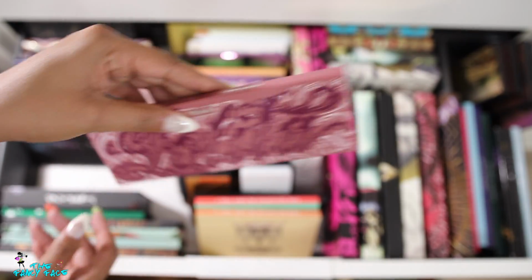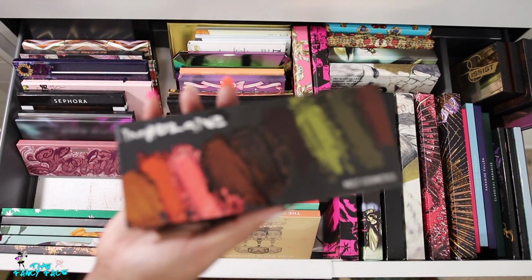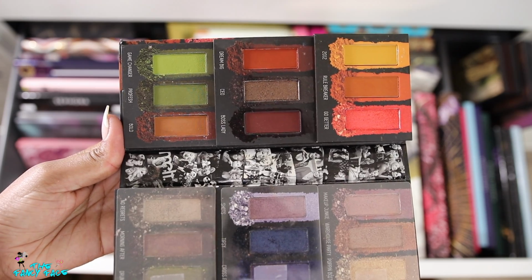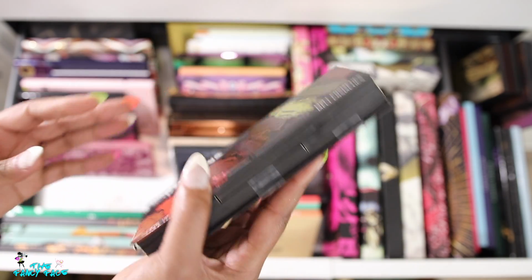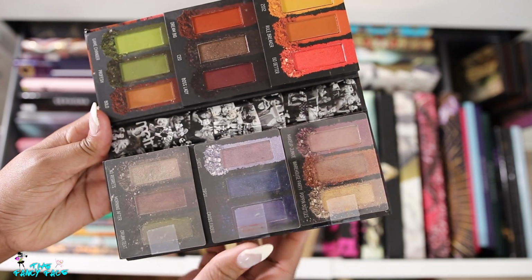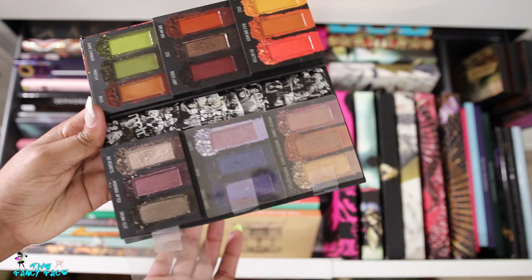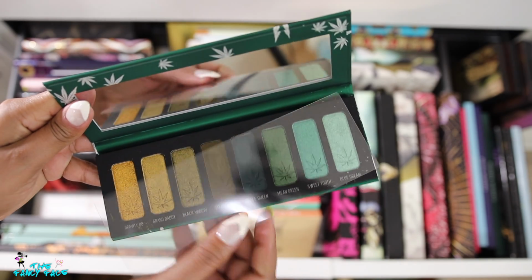But that's the Lolita palette. Of course, that palette was released when people were on the outs with Kat Von D, so no one really picked it up. This is the Impulsive palette from Melt Cosmetics. I love this palette so much, and it's on sale at Sephora because apparently people don't love it. The packaging leaves a lot to be desired, but the actual formulation, I love this. What I did was I taped my little plastic flaps in place so I wouldn't have to worry about losing them.